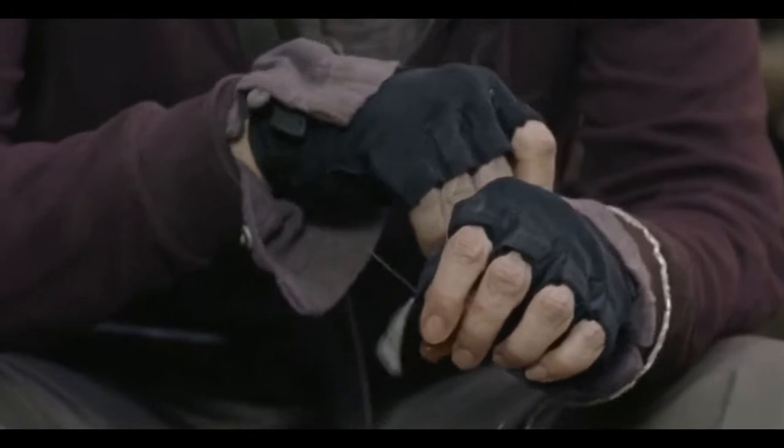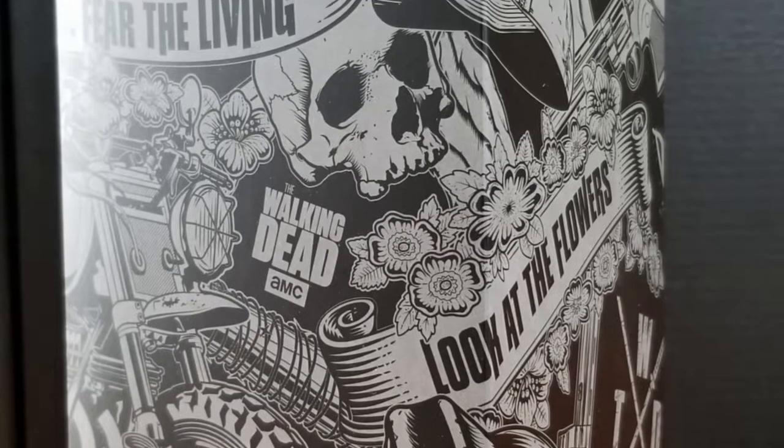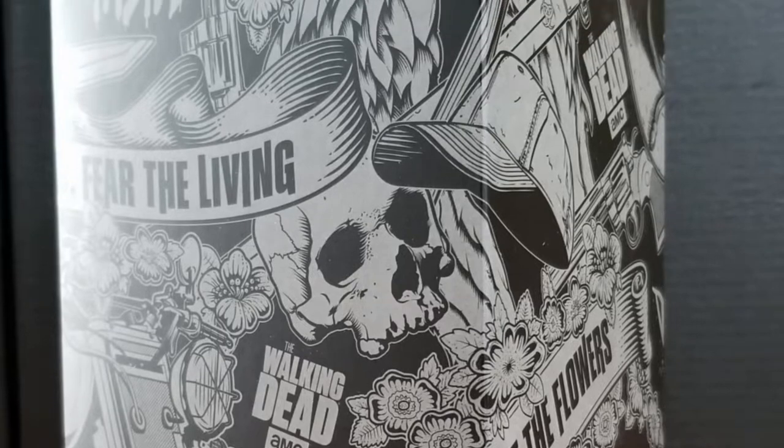Sounds good to me. And then the last thing in the box is another mystery item. It looks like the Sons of Anarchy got a hold of that box. A little bit. Let's open it up and see what's in here. It's a t-shirt. And it looks exactly like the box. Oh, that's kind of neat. Yeah, that is a neat shirt.